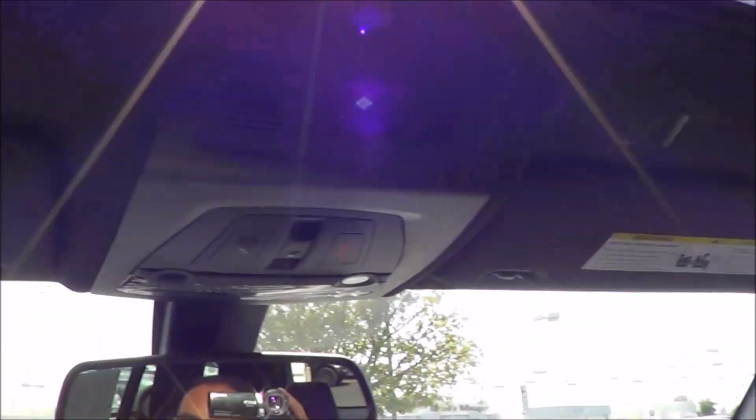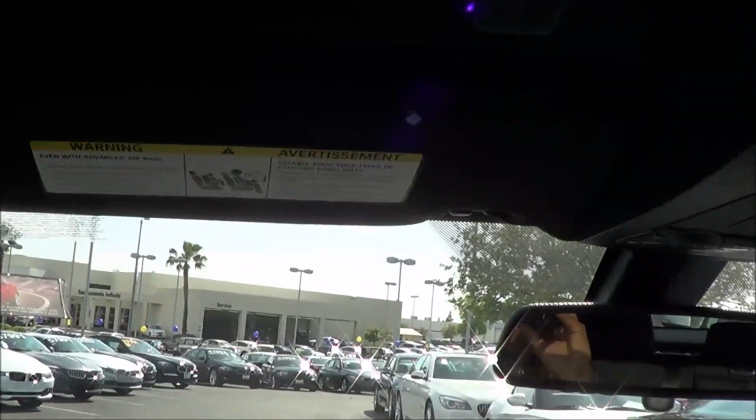Pretty nice little feature to have there. Definitely gives the cabin a much more open, airy feel. I love how the headliner is black too, and it's also fairly high quality.